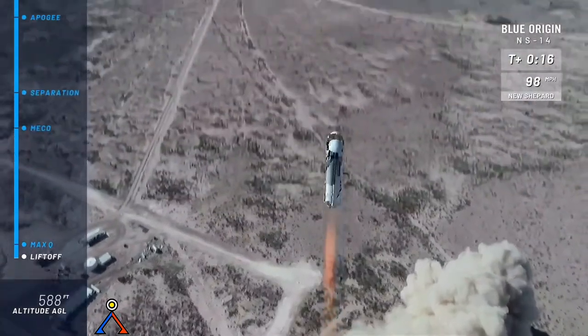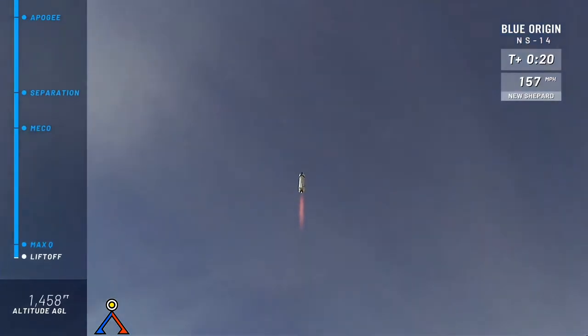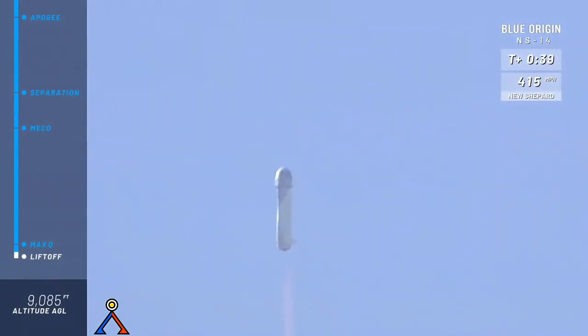Et c'est le décollage de la New Shepard. Oh, yeah. Look at her go. Mission control. Un décollage parfait pour le moment. Et vous pouvez voir à gauche toutes les étapes. Que ce soit max Q, la séparation et l'apogée. L'apogée, on va dire son altitude maximale. Je pense pas qu'elle va aller jusqu'à 100 km. Le but, c'est vraiment d'aller jusqu'à la stratosphère. Enfin, on va écouter.